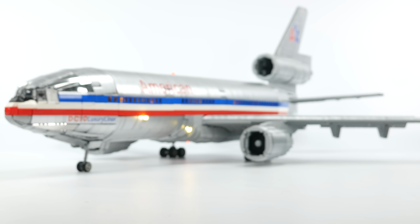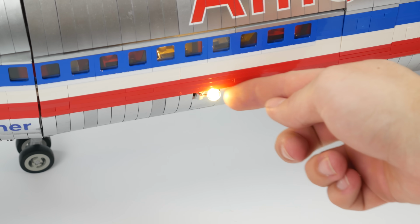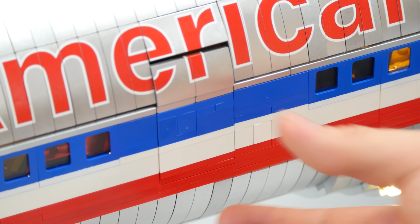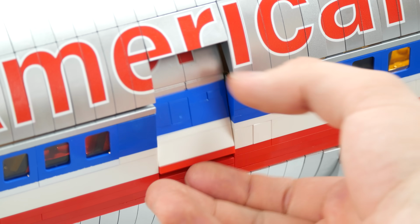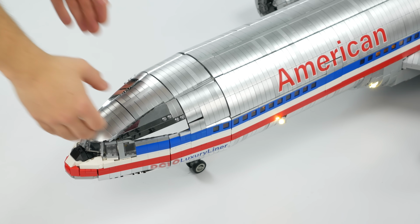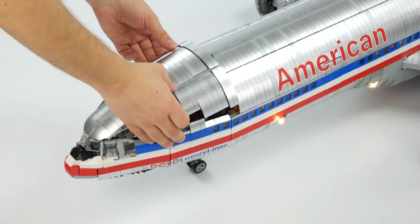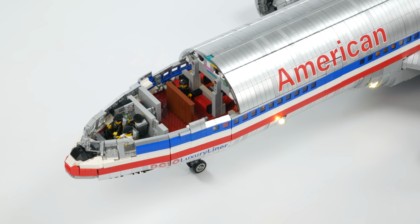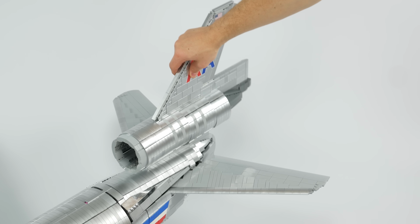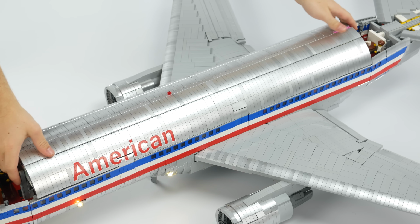But wait, there's more. I didn't skimp on the small details and even included the fold-out landing lights on the DC-10. In order for minifigs to board the DC-10, the doors can be opened to allow access. For the rest of us, the roof can be removed in sections starting with the front, the tail, and finally, the center.